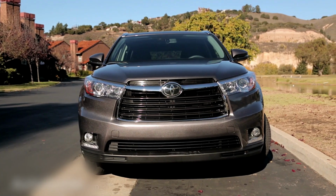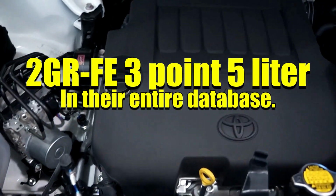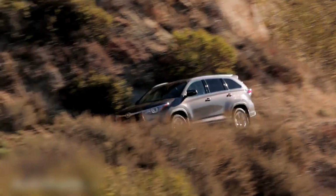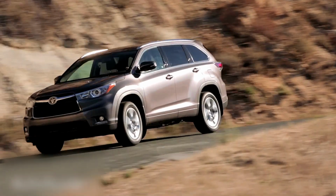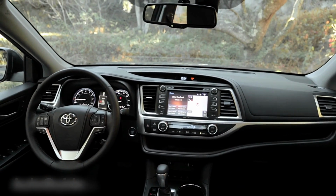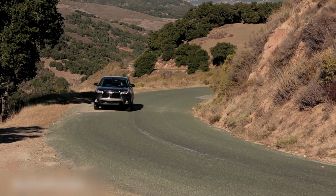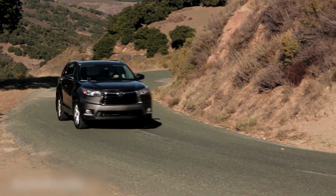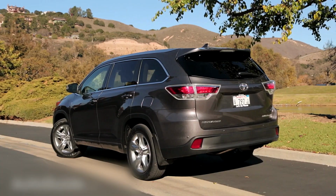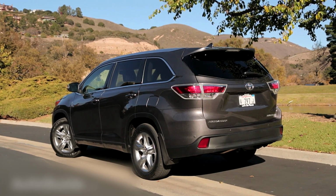The 2012 to 2014 Toyota Highlander with the 2GR-FE 3.5-liter naturally aspirated V6 is the only genuinely practical 3-row SUV available under $15,000, with a reliability record that makes the purchase defensible at this mileage window, and Recharged's Used Car Guide specifically recommends the 2012 to 2014 Toyota Highlander for buyers who need 3 rows at this budget, noting that prioritizing maintenance records over trim level is the correct buying strategy.